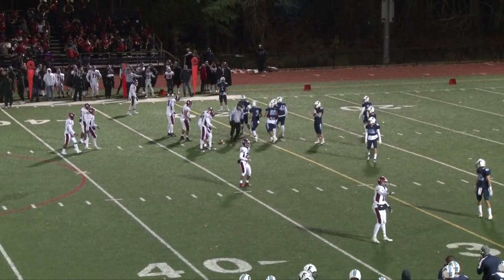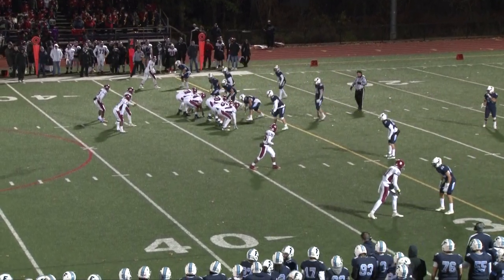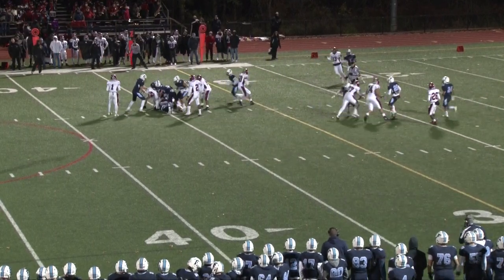Yeah, this is just the start Brockton needed to this half, wouldn't you say? Absolutely. And when they get going, they can roll off 4 or 5 touchdowns in a quarter. We saw that last week against Newton North.